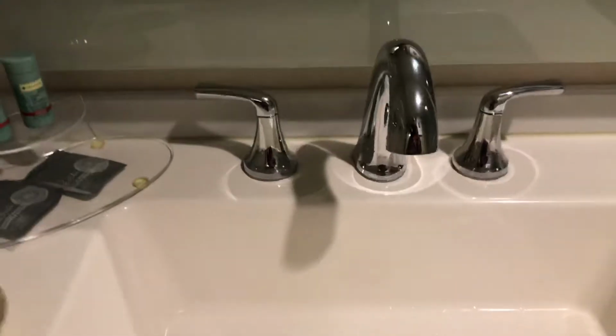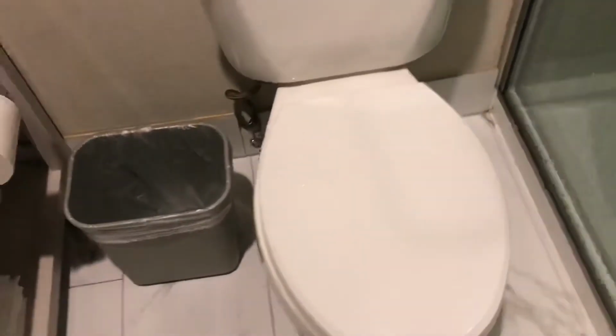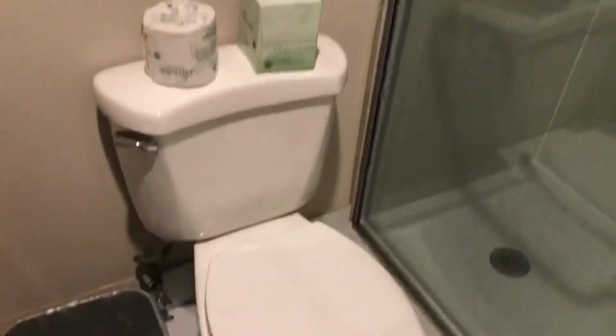The faucet here is by Price Pfister. The tub faucet is a Moen. I believe the shower head as well. I believe that to be the Adler. Now we're moving on to the toilet. This is a 2002 American Standard Space Saver Cadet.